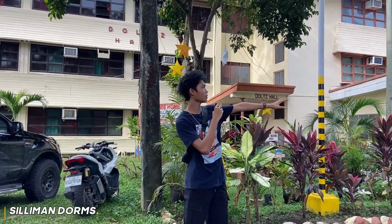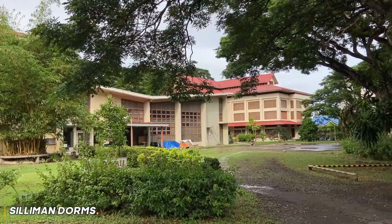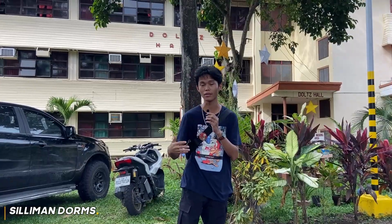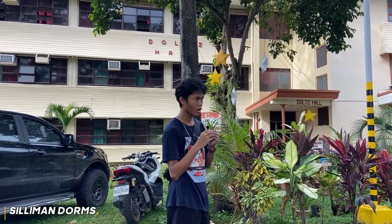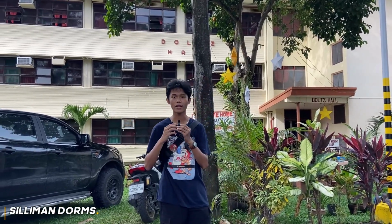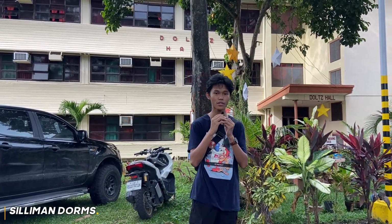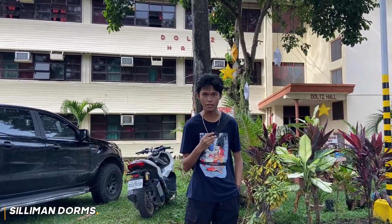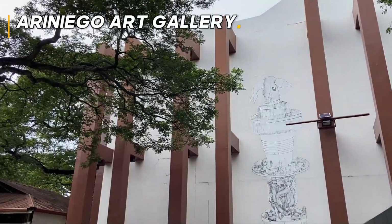And further around there is Woodward Hall. Now, Woodward Hall is only for divinity students, both male and female. And lastly, we have the Rolando Villanueva del Carmen Honor Hall, which is the first dormitory in Silliman University that is only for scholars. Welcome to the Ariniego Art Gallery.